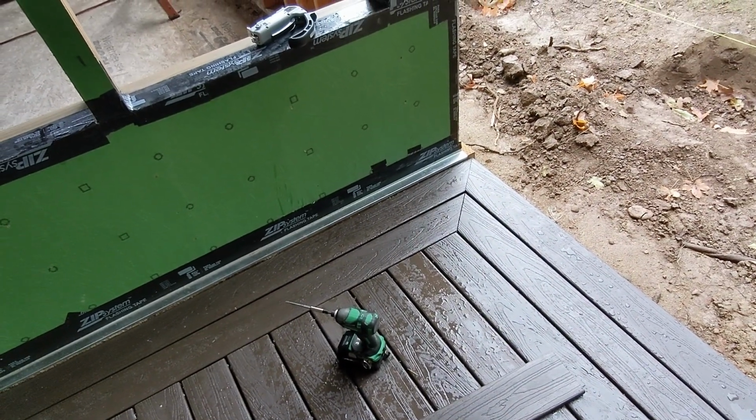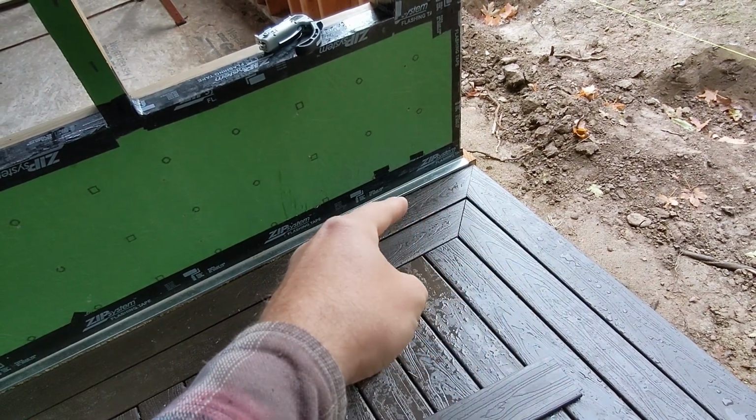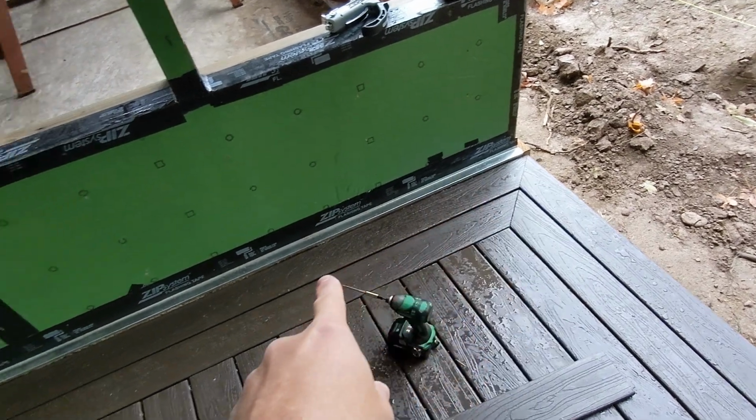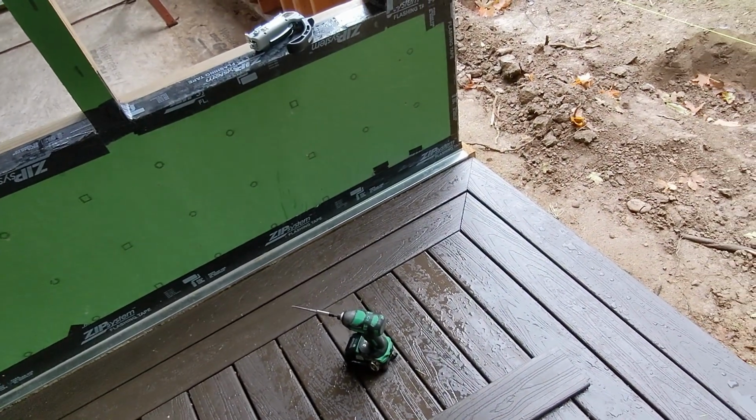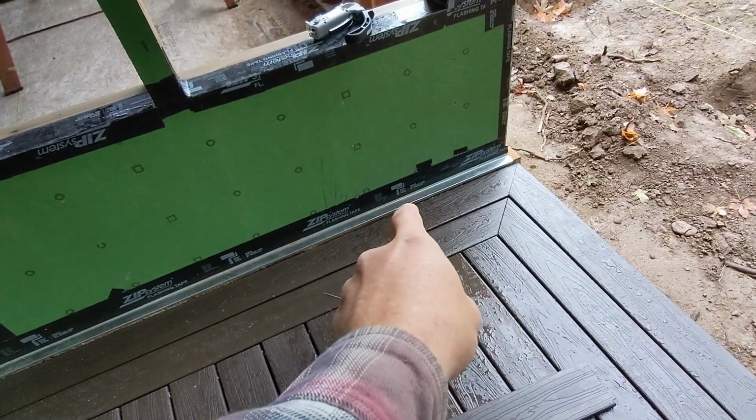I'll just make sure that we've got this one and that one ready, and then pre-place the screws into the inside edge on that board. And because you can't fit that tool, the Camo tool, up against the wall, it doesn't work.